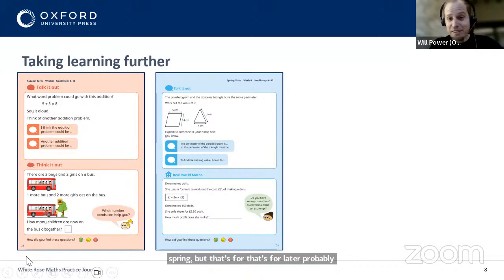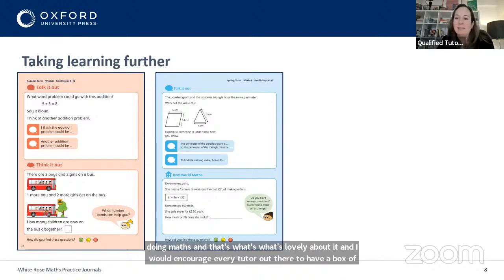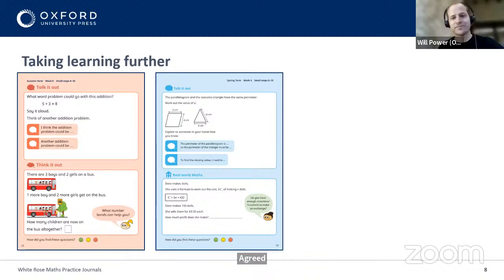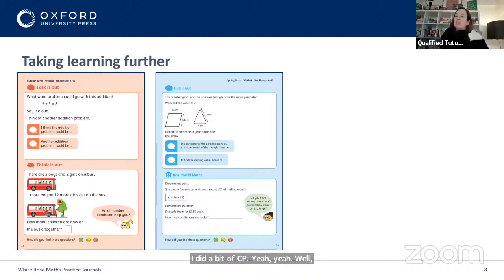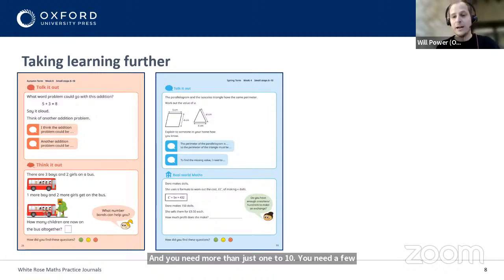Yeah, and the beauty of Numicon is you can literally just get it out and play with it and you're doing maths. That's what's lovely about it. And I would encourage every tutor out there to have a box of Numicon because it does a million different things. Invest in a good box, because the box dies way before the tools. Well, and you need a good amount of Numicon to really play with it. And you need more than just the 1 to 10. You need a few sets of the 1 to 10.